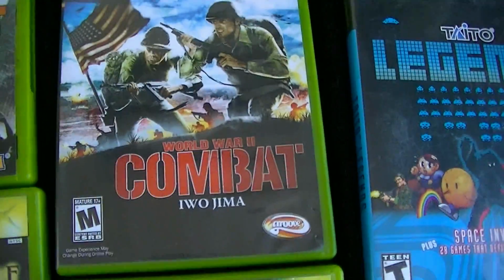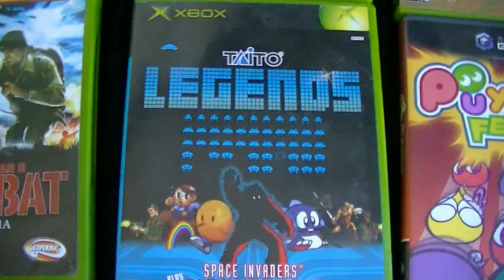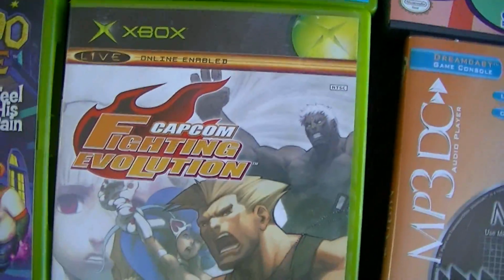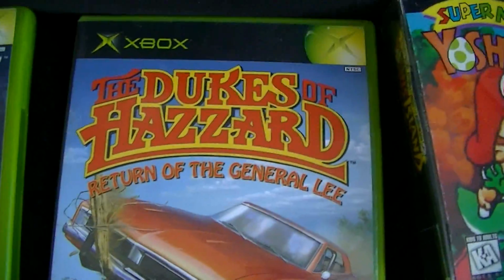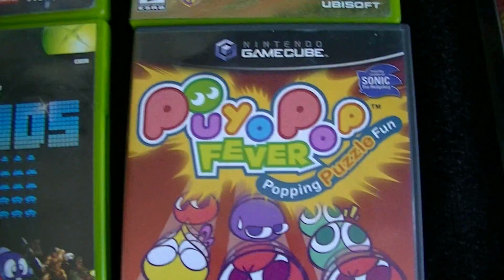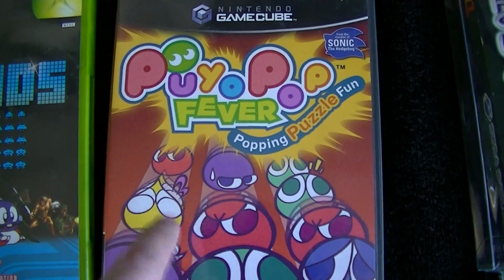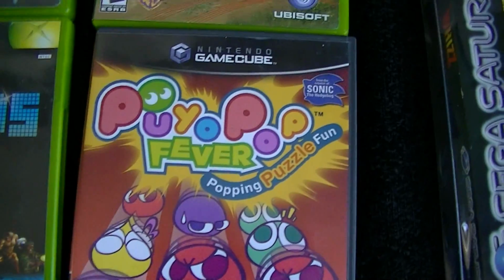Moving on: World War II Combat Iwo Jima, Voodoo Vince, X-Men The Next Dimension, Taito Legends, Capcom Fighting Evolution, Dukes of Hazzard Return of the General Lee. Those are all the Xbox games I picked up. I also picked up a GameCube game, Puyo Pop Fever. Interesting thing about this game is it is one of the few totally cross 6th-gen platformers.